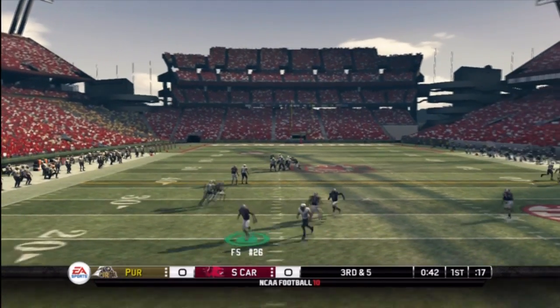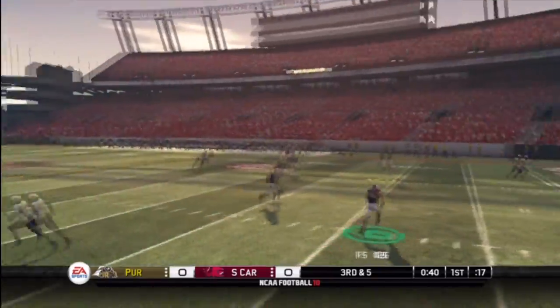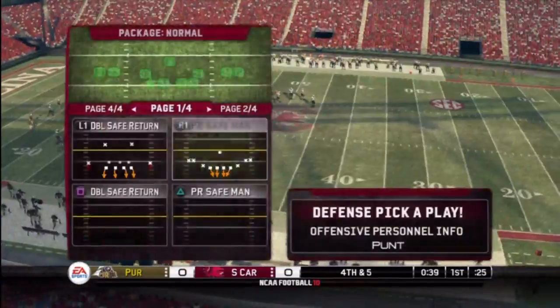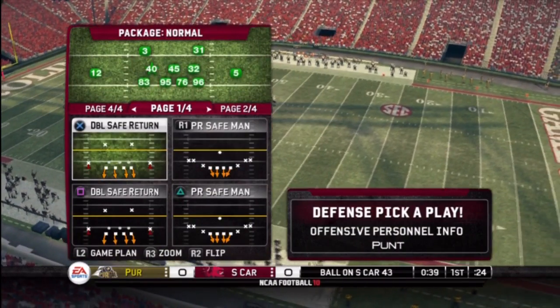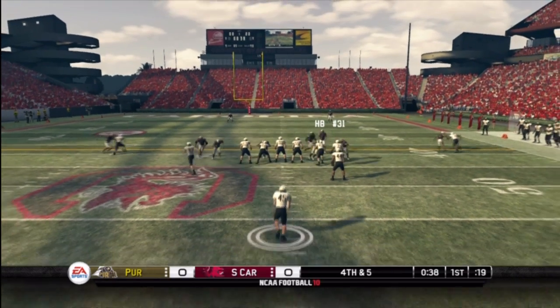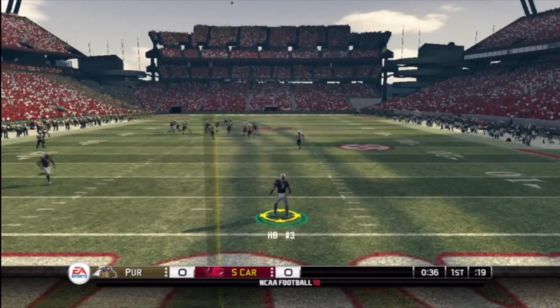He drops back. Fires deep down the left side. This one is batted away. Nice play by the defense to bring up fourth down. Yeah, instead of going for the interception, they did the safe thing, and that was just to tip it away. And they could really put their opponent in bad field position with a good punt here.